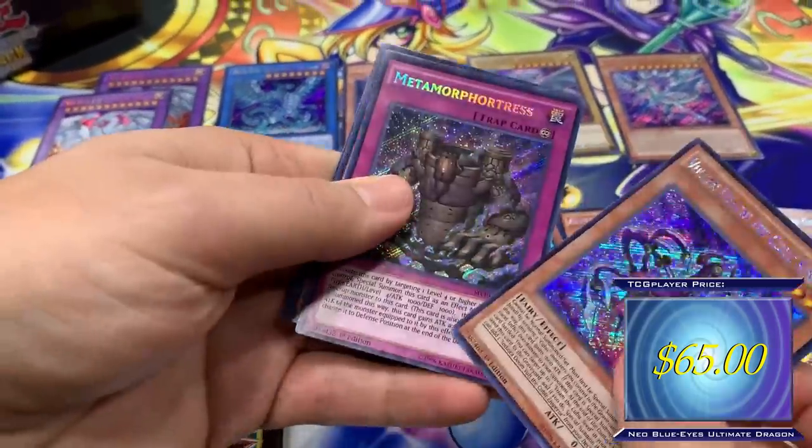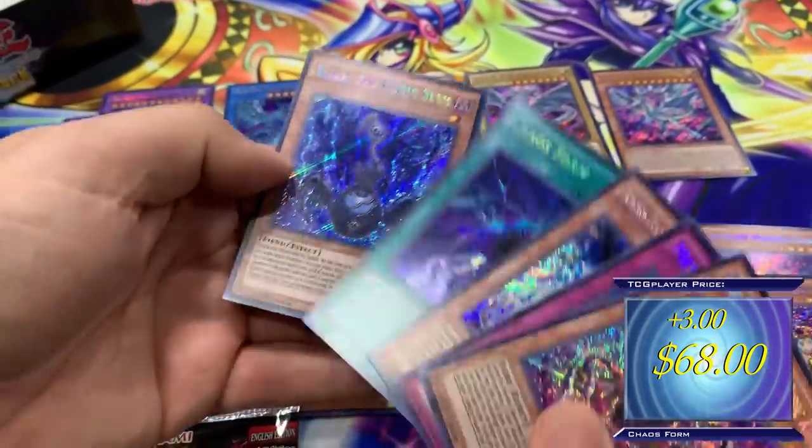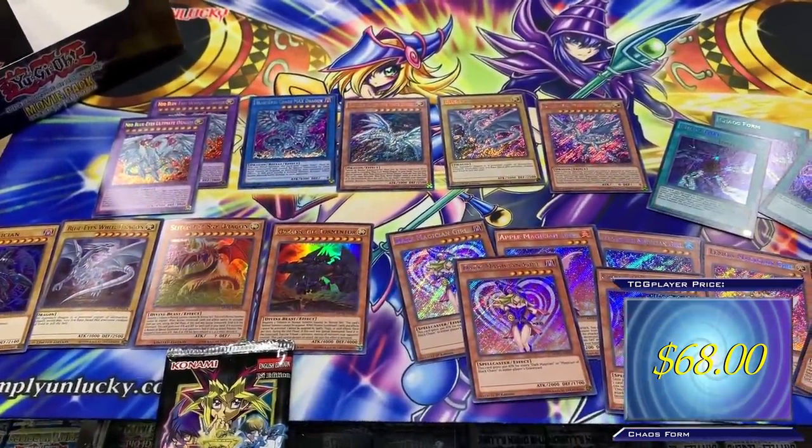Wow, this secret edition. Chaos Form. And then the Cubic Seed. Actually, pretty good Cubic card. I think that's our first one. Pay attention to that one.